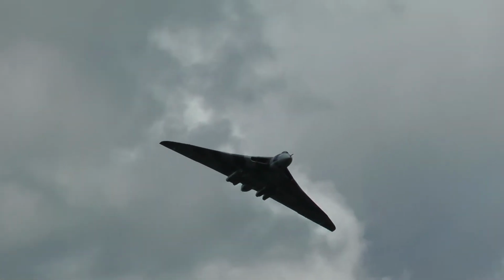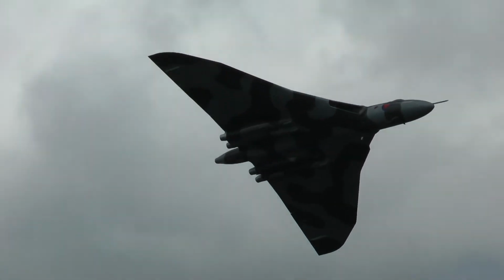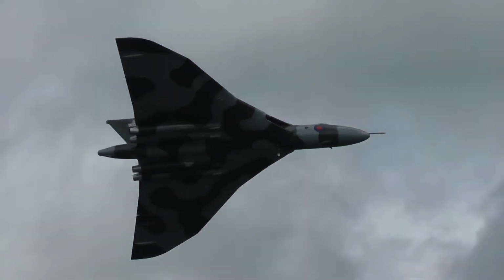So Vulcan coming back in towards us. As I say, this is their first flight. They just had many after pretty much the same as they did last year.